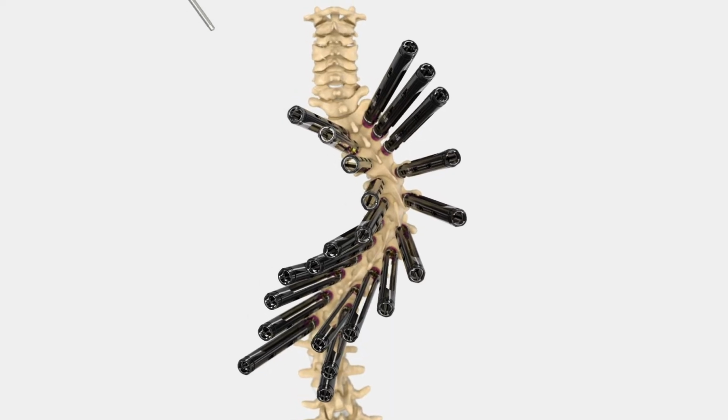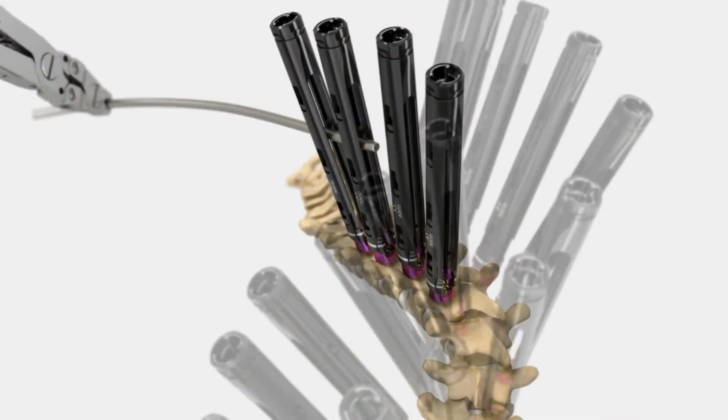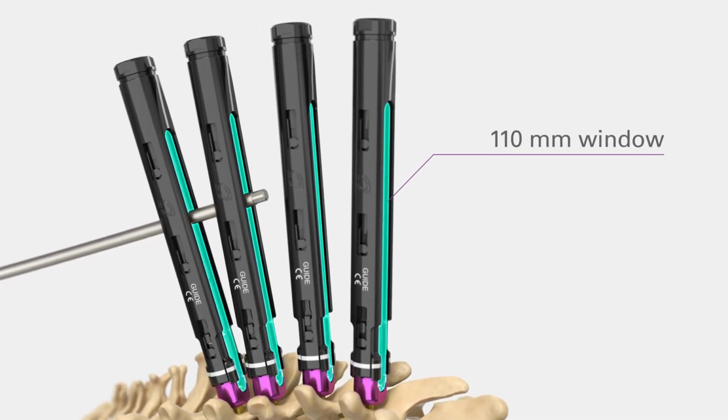And so there have been a lot of attempts to try to facilitate this reduction with lateral reducers or lateral translators, but there really hasn't been a really elegant solution that works for almost every situation. And so what really attracted me to Reline was that there was such a long throw in the reducer technology. I believe it's 110 millimeters, which is far and away more than any other system. And that alone obviated a lot of the problems that I encountered in the past.